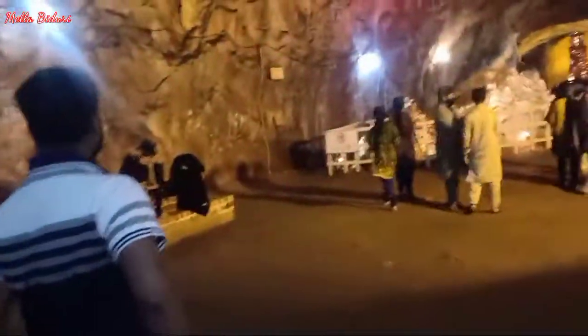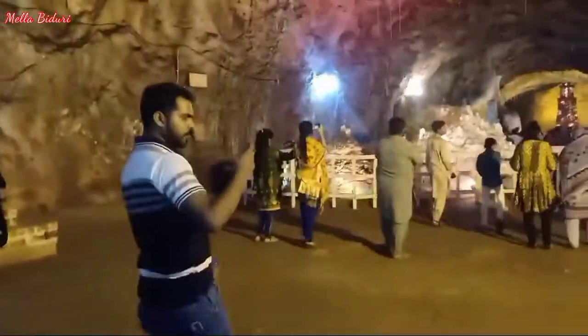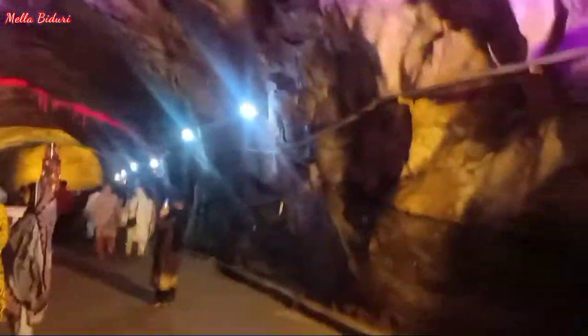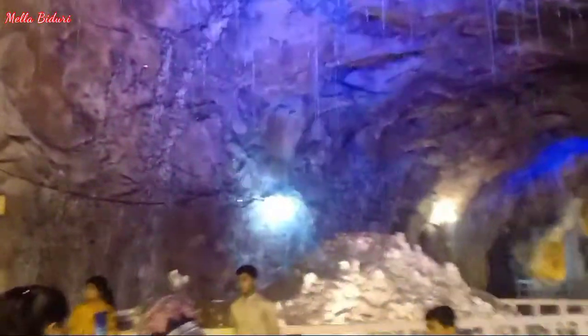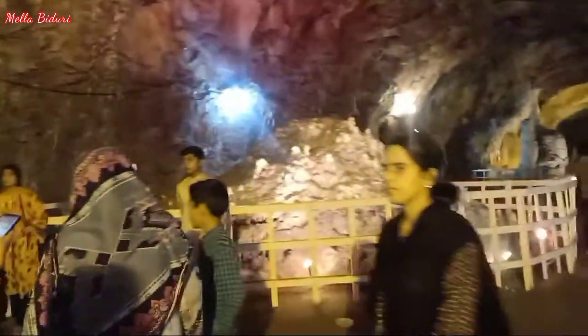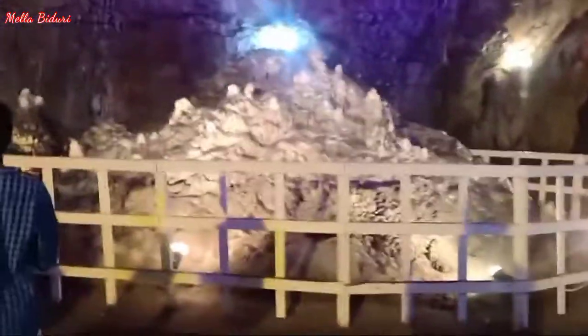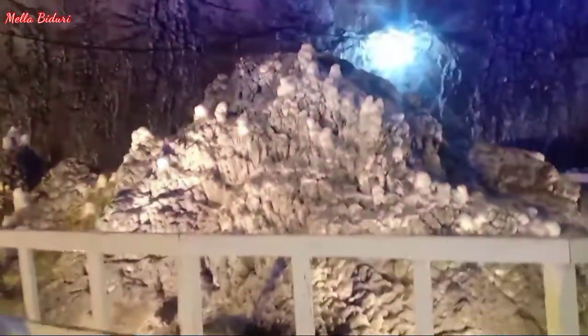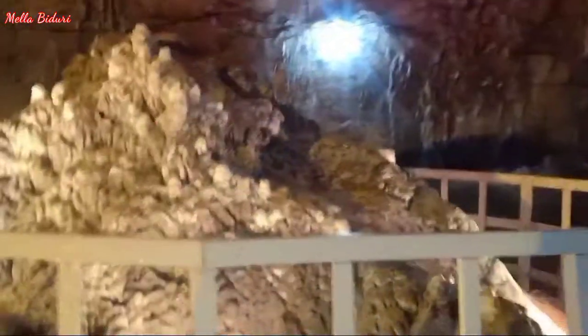How many tons per day? 1200 to 1500 tons per day. Also known as pink salt. This is pink salt. Yes, you are inside a huge rock of salt, that we call Himalayan salt too. And what is that? This is residue, salt residue from the salt, with the water droplets.